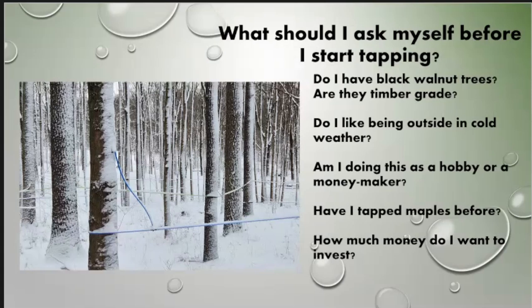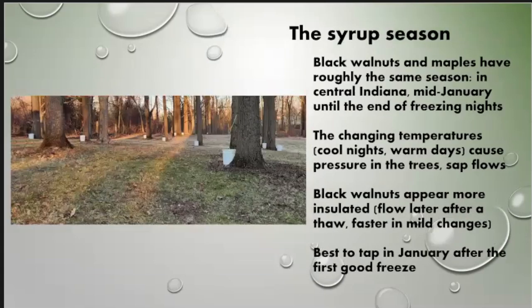So if you really want to know, is this for me? Tap some maples at the same time. At least you'll have some product at year end if all else goes south on your walnut stuff. And then how much are you willing to invest in this? So the syrup season is basically the same for maples and black walnuts from what I've seen so far. I have not tapped earlier than maples.